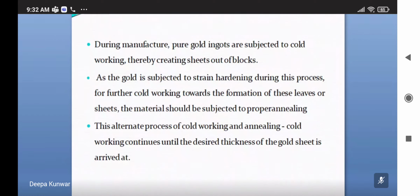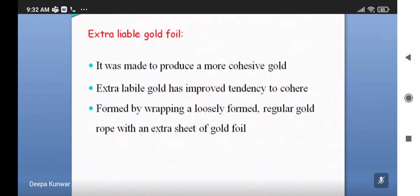Extra laminated gold foil was made to produce a more cohesive gold. Extra laminated gold has an improved tendency to cohere, formed by wrapping loosely formed regular gold rope with an extra sheet of gold foil. It's not needed for you.